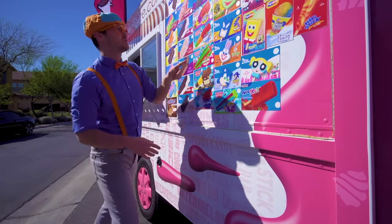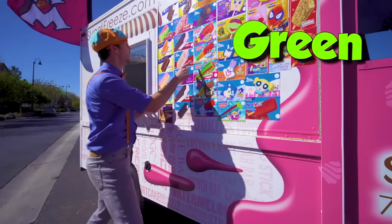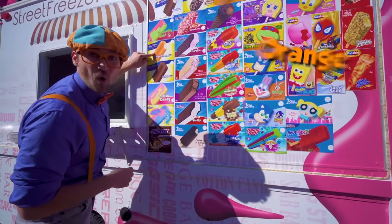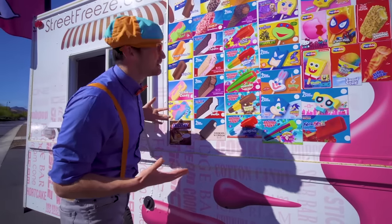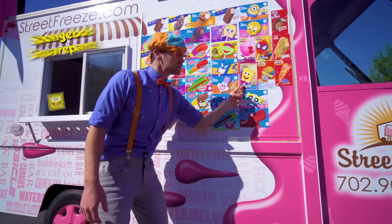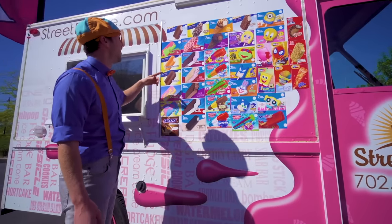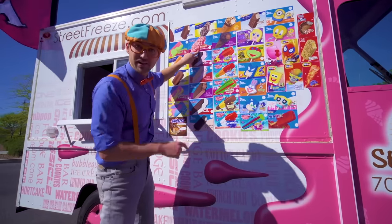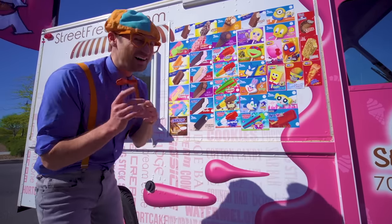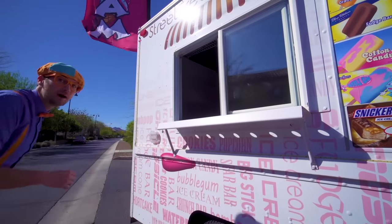Whoa, this one has the color red, orange, green. Oh, and look at this one. One of my two favorite colors. Orange. Yum. Ooh, a Ninja Turtle. Oh, SpongeBob SquarePants. And let's see here. Remember this one? Yeah, it's on the other side too. It's the Strawberry Shortcake. Yum. Oh, look at this. This is the window that you walk up to.